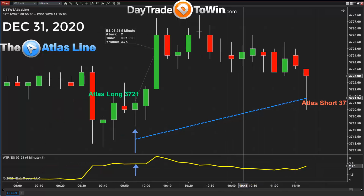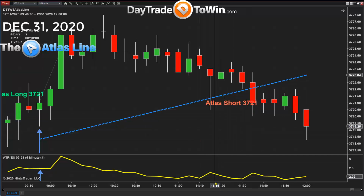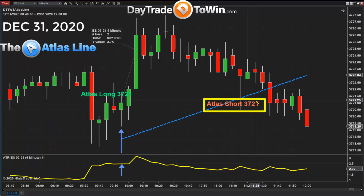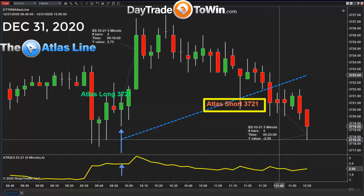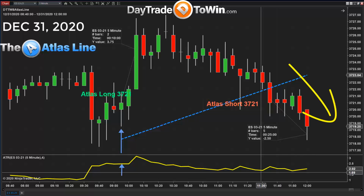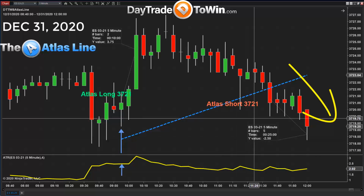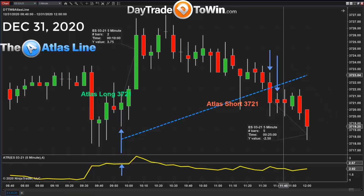So the next trade we have here is a short at 37.21. Once again, believe it or not, it's the same exact price. Looking at the ATR, about 2 points, and as you can see the market went 2.5 points, so no problem on that target. Based on the ATR, 1 times the ATR is the target. Remember, 2 consecutive candles based off price action provide us the signal.